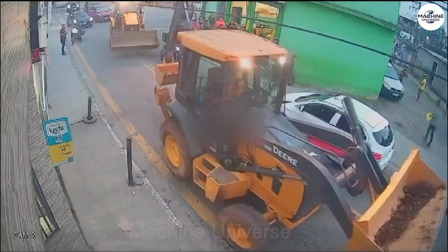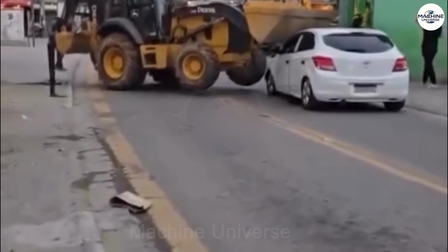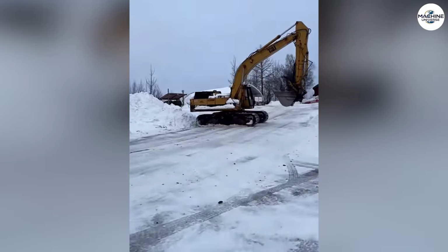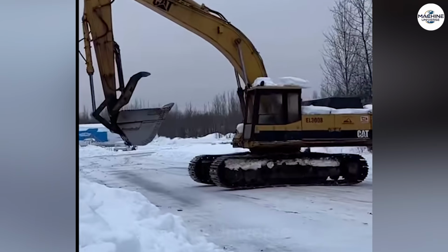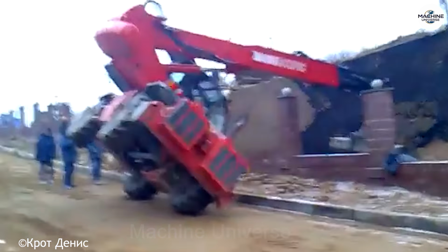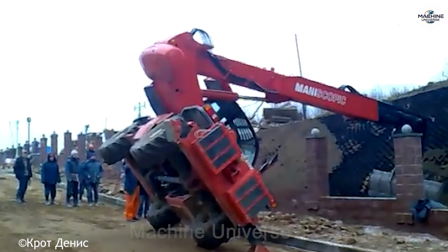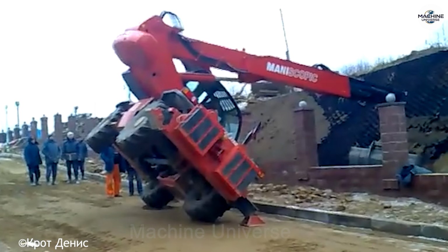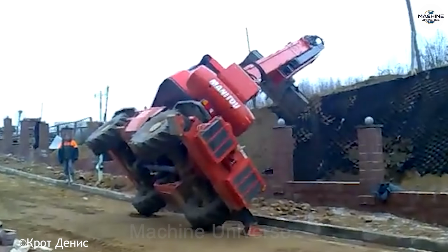On every turn, an accident can happen at any moment, so keeping a steady hand on the wheel is essential. No matter how good the machine is, in the hands of someone who doesn't know how to handle it, it's no better than a pile of scrap metal. This could have been easily avoided, but if you were in this situation, how would you handle it?